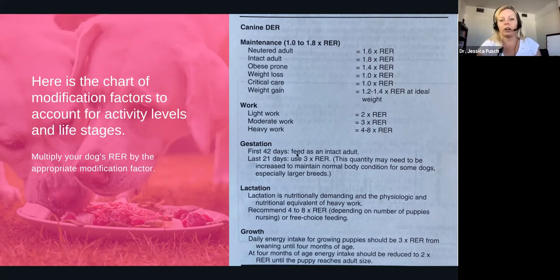Okay. Any dog who is pregnant, lactating, or growing will have a much higher need for calories. So growing puppies should be 3 times resting RER, or even 2 times as they get a little bit older. But you have to watch your dog because every breed of dog and every individual dog matures at a different level. If they're starting to put on some weight when they're only 6 months old, they're like chunky monkeys, then you're going to want to reduce that down and not give them 3 times their resting energy requirement because they're not growing that much or that fast, and they don't need that excess of calories. They're putting it on as fat.